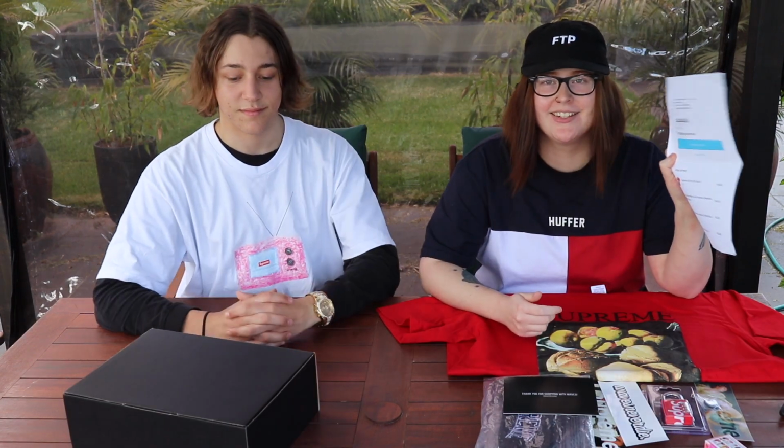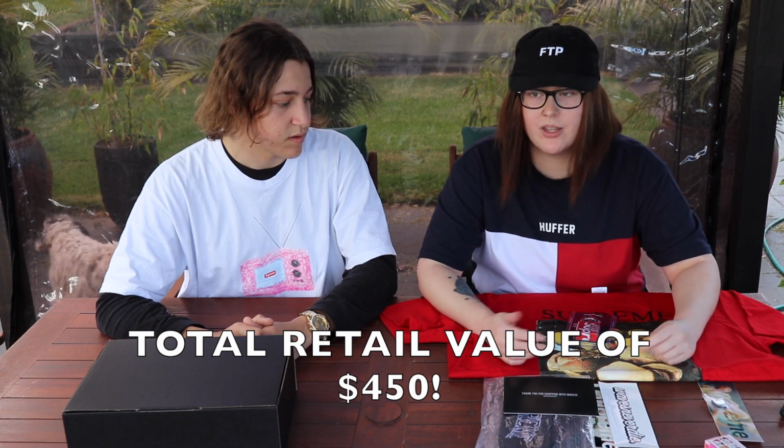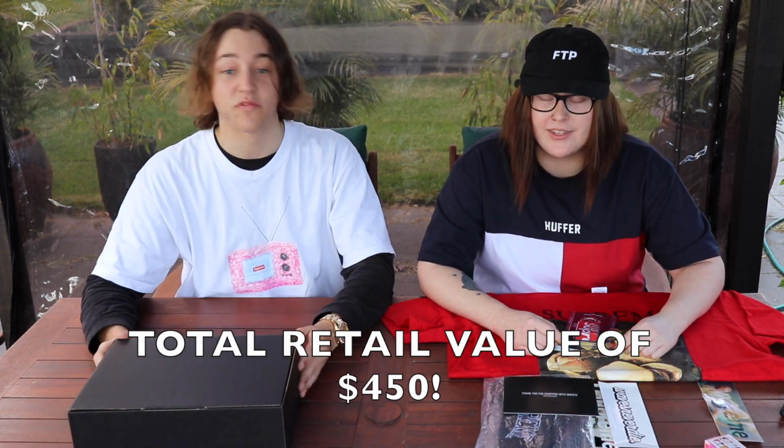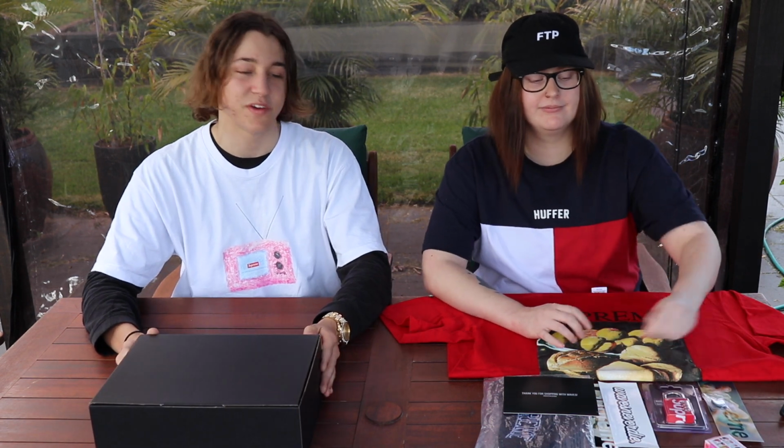So this has actually got everything that was in this box. And we paid $300 for it. And the total that we made from the box is $150. So pretty much with just the tee and the padlock, that goes for $290. So we made our money back. $450 worth of items for a $300 box. That's pretty good. Pretty good profit right there.